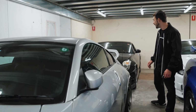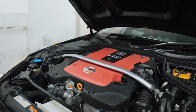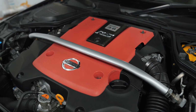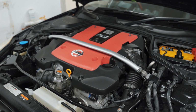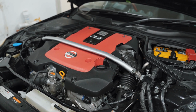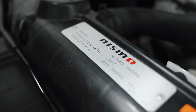And these cars, if you have a look in this black one here, they also have a 3.8 litre stroked version of the factory 350Z engine. Damn. Yeah, so these are factory 3.8 litre, and they make a lot more torque than the 3.5. I didn't realize that they have a Nismo version of this generation. You can see on this plaque here: Nismo 380 RS made in 2007, Z33.